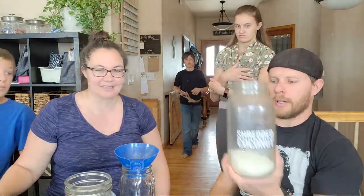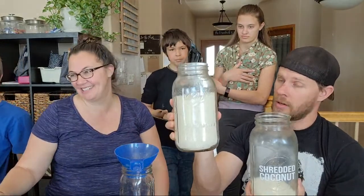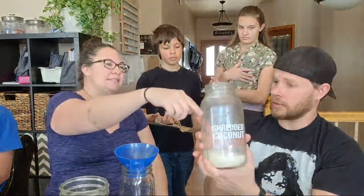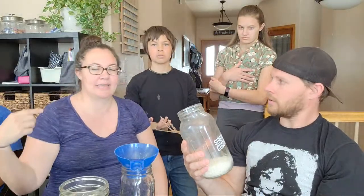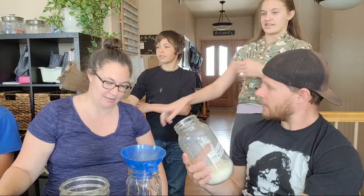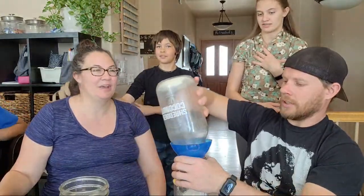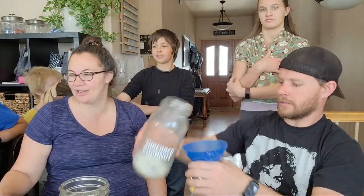Working pantry jar. Leftover. This is new. This is old. So I'm gonna take it out of the same bag. No, it's not the same bag. I just opened that bag. Into the paprika. Good habit.